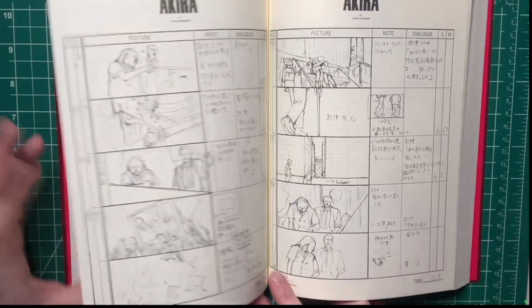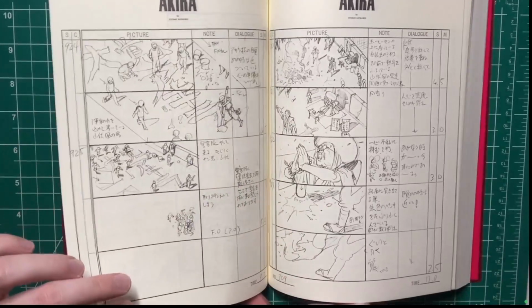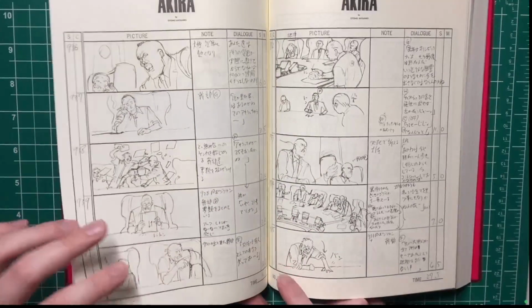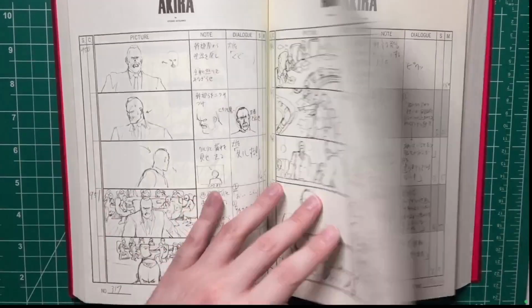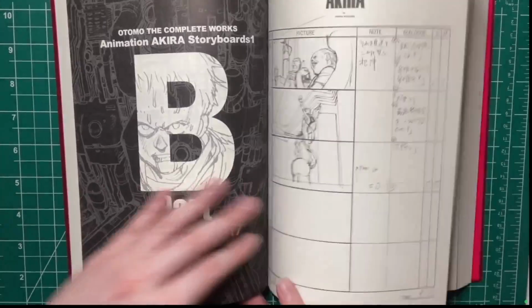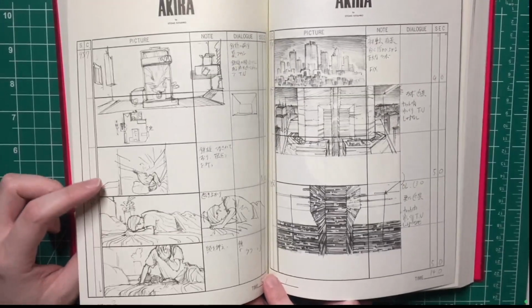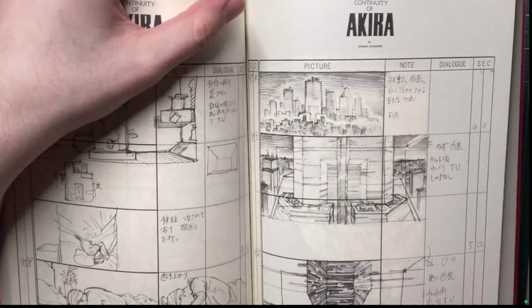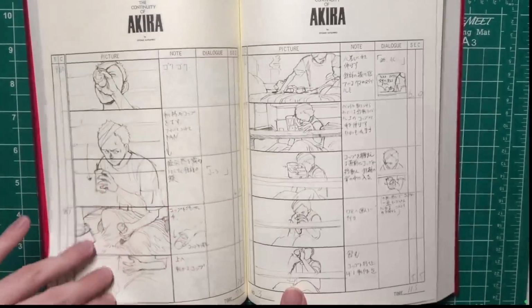You know, Otomo can just draw everything. If you look at Domu and the architecture in there, even if you watch the film, the Akira film is based off of his concepts. Even his dashed-off stuff, where he's like, yep, that's the city skyline, looks great.